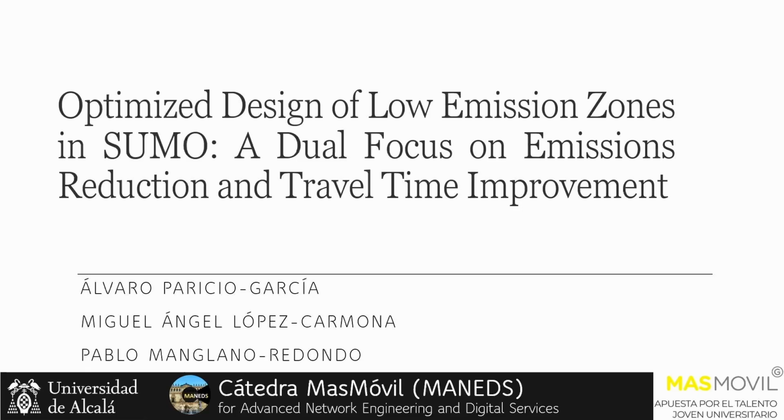As Ronald already said, I'm coming from the University of Alcalá. It's a really old university close to Madrid. It was founded in the 13th century, and since then we haven't had traffic studied yet.